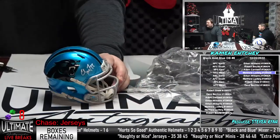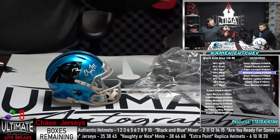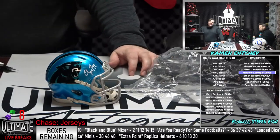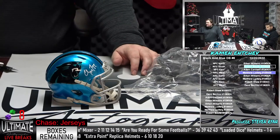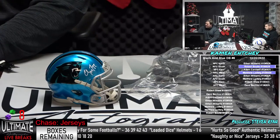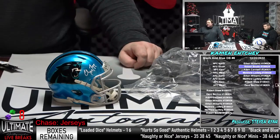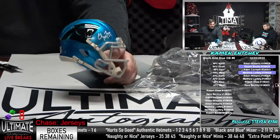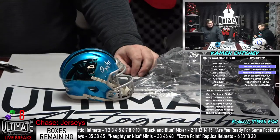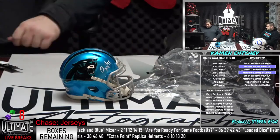Bob Boulay taking home that mini helmet for $40 in the double box break. One of 3 guys with 1,000 rushing yards, 1,000 receiving yards in the same season. Roger Craig, Marshall Faulk, Christian McCaffrey. Congratulations, Bob Boulay. That is clean. Given that he got this for $40, Steven. Love that flash, man. This is the hit of the show so far. Biggest name, beautiful looking mini helmet, Christian McCaffrey. So new team. That's the only issue with it. Congrats, Bobby B.